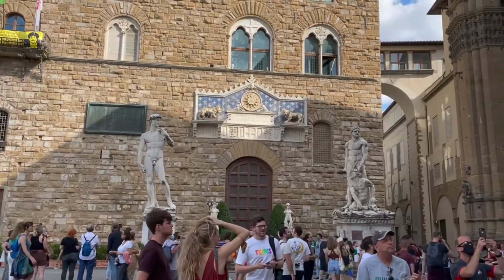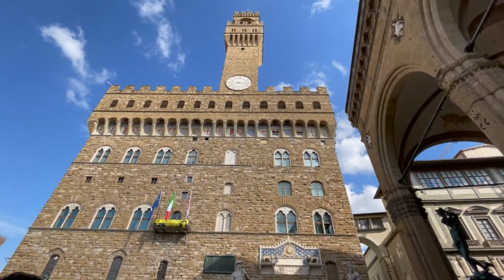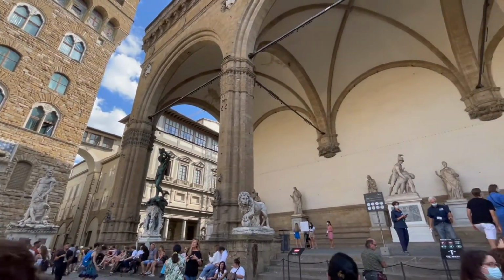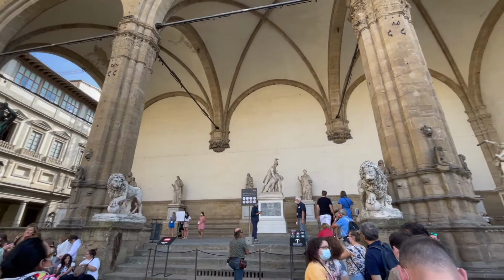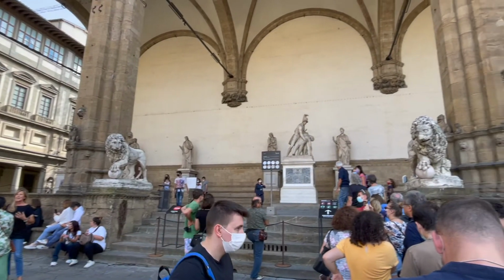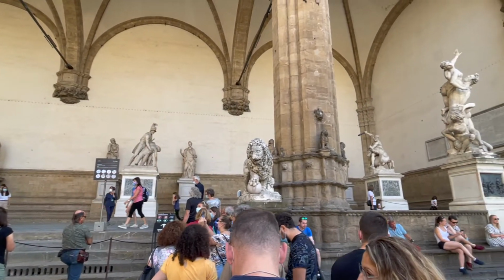This is the Palazzo Vecchio, and was the building which housed the Republic of Florence. Michelangelo's David originally stood in front of it, and a copy can still be seen today. The Loggia dei Lanzi stands next to it, and houses many statues of Greek stories. This was a place where ordinary people could walk by and see great works of art.